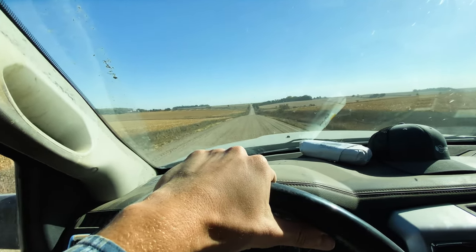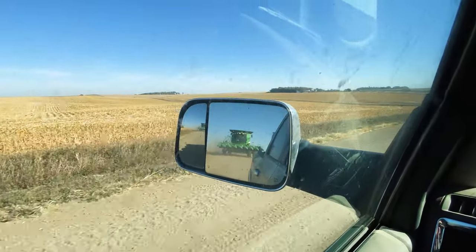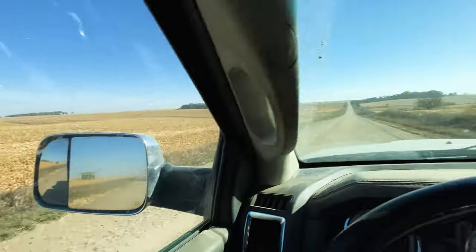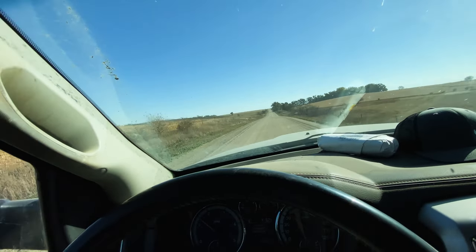Alrighty, folks, a little update for you. Just got the rest of that field out. Now we're taking the combine back home to get fueled up and get it ready to head on down to the next patch. We got to get that grain cart empty, so we got the other guys emptying that with the truck still going back and forth, topping off that grain bin back at the place there. We're gonna go get the combine ready to go, fueled up, and then head on down to the next place, which is a few miles down the road.